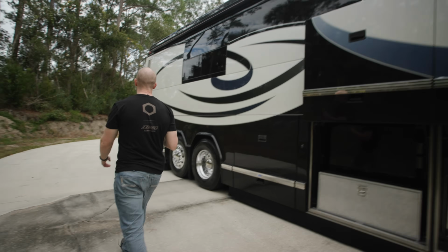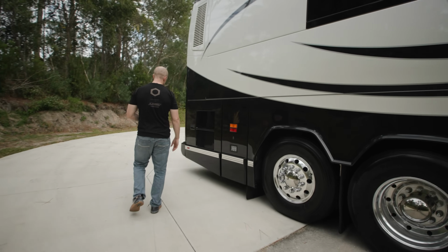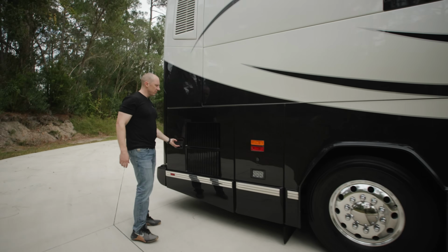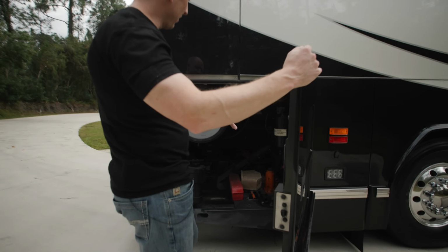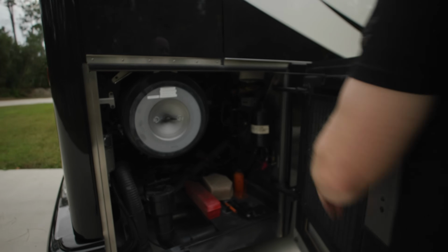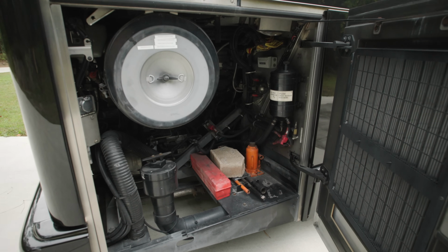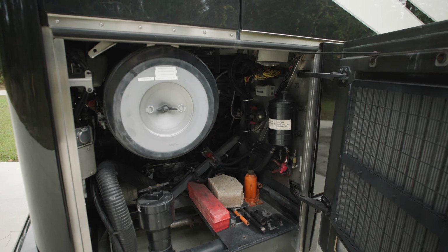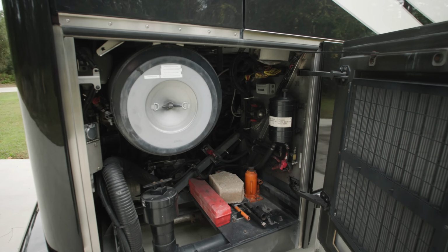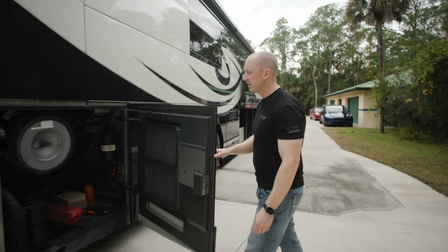The other thing we'd like to do is build a silenced Krenslow pressure washing system. We're thinking about putting it in the engine compartment here. We have some room right there. We have power, and I think we can also get water to here. Imagine that it was silenced and in a shroud. You pull the hose reel out, and then you could clean the coach, clean the side of it.